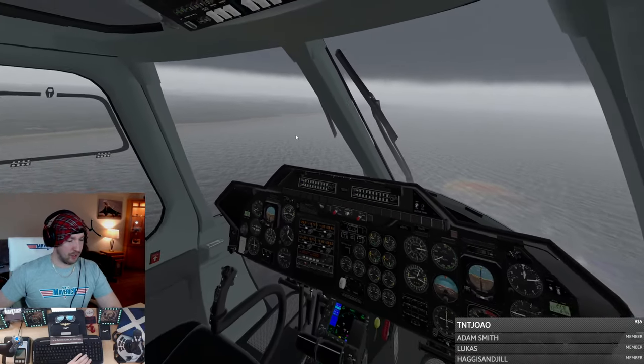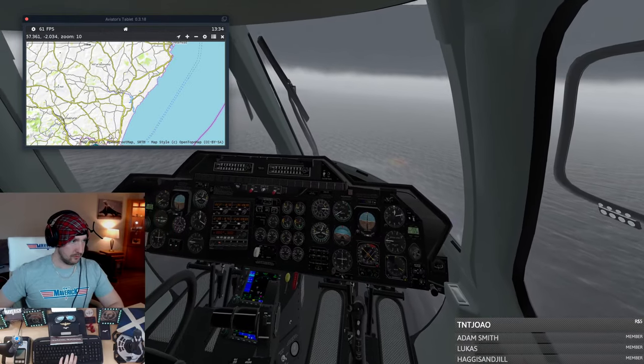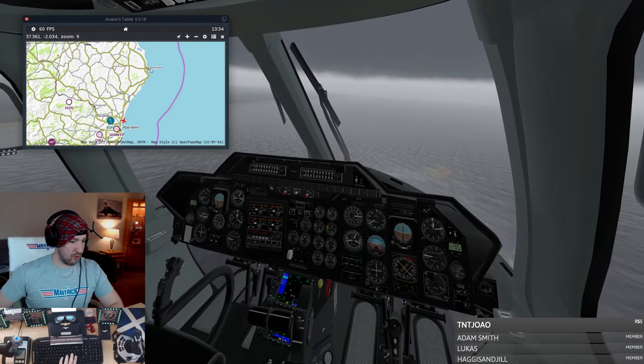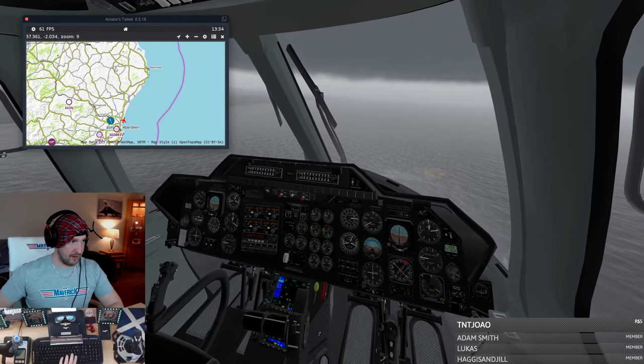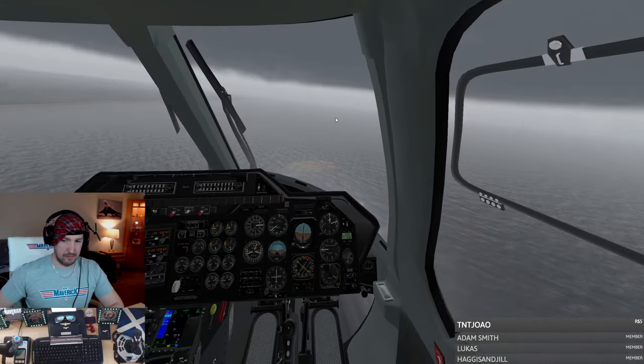Right, so we're trying to tiptoe under the clouds just so we get a little bit further north. Probably up towards Pierhead, and then from Pierhead we'll start heading west to try and see if we can get under the weather and make it to the incident.